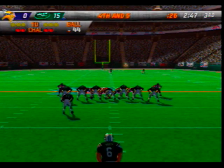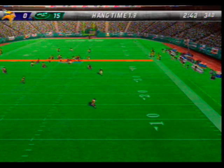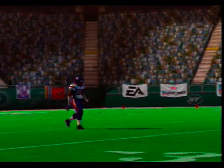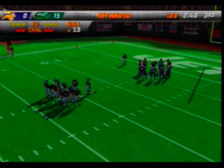They weren't able to get anything going on that series. They'll have to punt it away here. Andy waves for the fair catch. If they want to make this a game, they have to buckle down, avoid mistakes, and work hard to dig themselves out of this hole.